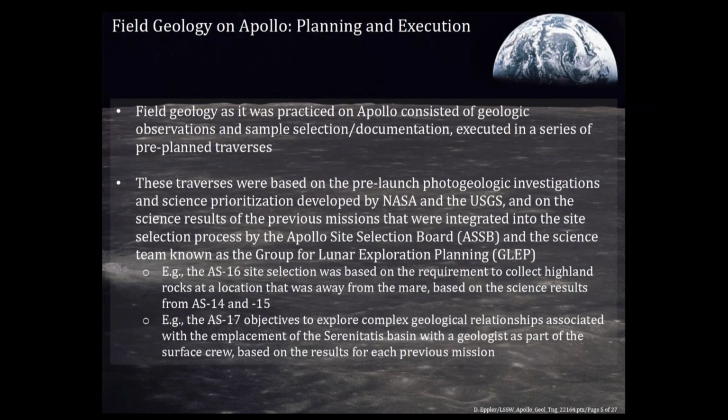So for instance, 16 was selected because they wanted highland samples well away from where Apollo 14 and Apollo 15 were, and well away from the Maria. Similarly, the objectives of 17 were to explore the complex geologic relationships found in that intermontane valley as part of the Serenitatis Basin, and also to have a geologist as part of the surface crew. Next slide.